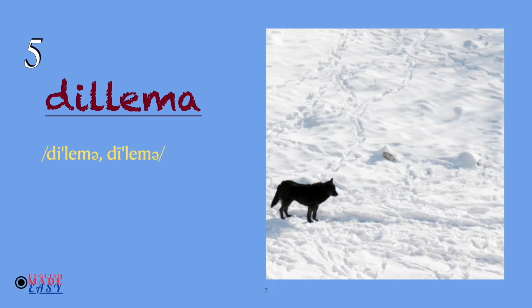Both variations are pronounced the same way except that in North America, we use a short letter I in the first syllable, whereas in the UK, they use a long letter I. Take note that both are stressed in the second syllable and the last letter A takes a schwa sounding E. So the proper way to pronounce this word is either dilemma or dilemma. Again, dilemma or dilemma.